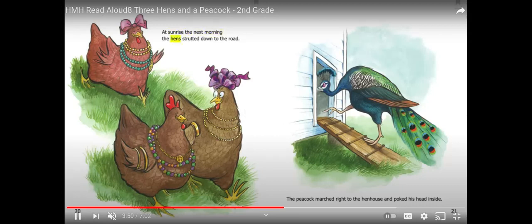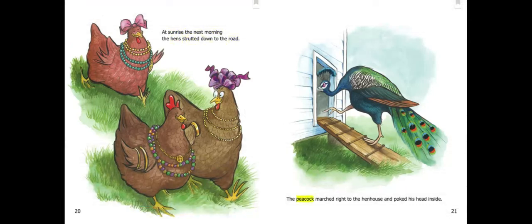At sunrise the next morning, the hens strutted down to the road. The peacock marched right into the hen house and poked his head inside.